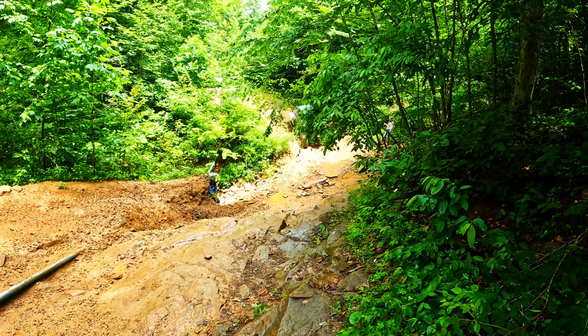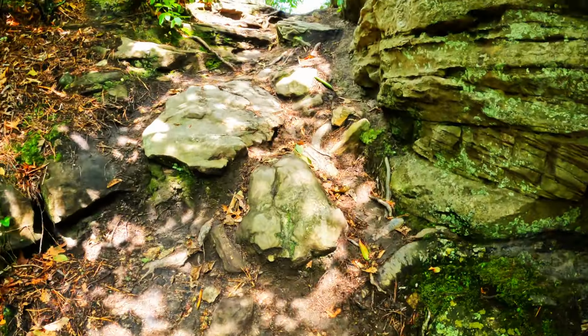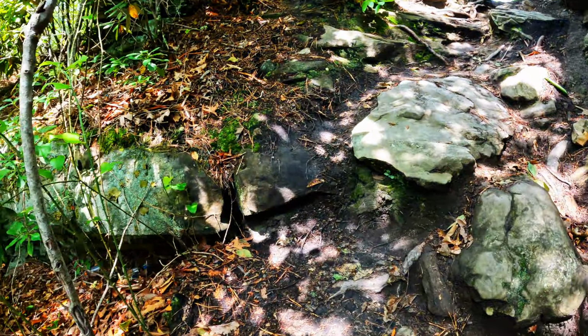Found a lizard. Oh, yeah? Was it green or brown? Brown. These look a little bit easier. That's the layout. It looked almost like a bearded dragon. When you don't have to bear crawl it up, I think it's good.